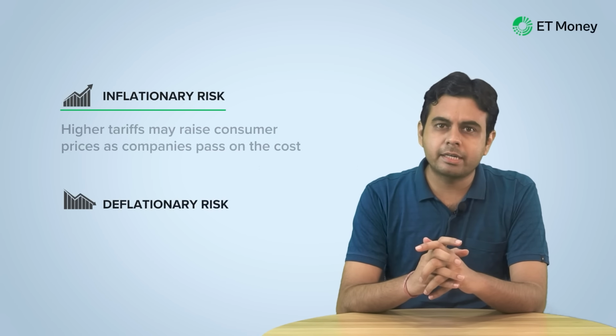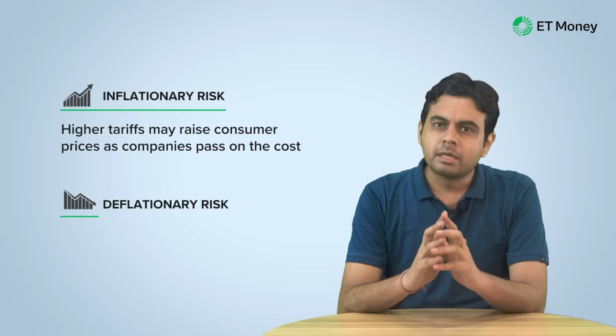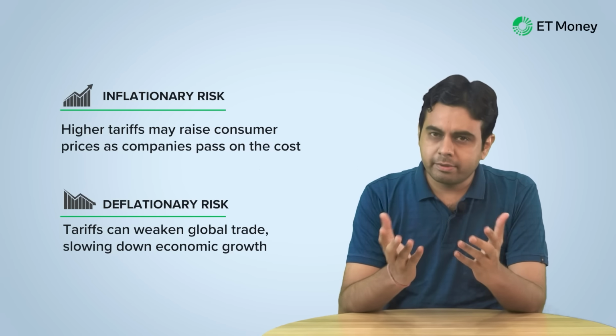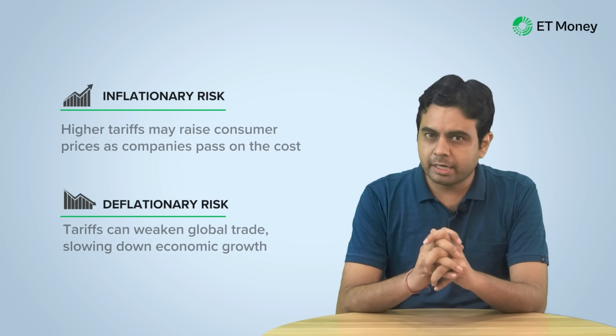Inflationary because higher tariffs can be passed on to consumers and thus result in a price rise. Deflationary because they can inhibit trade, thus impacting growth. Whatever happens, we will know only with time. For now, it appears that the fall in interest rates is going to fuel the silver rally further. And this brings us to the next driver, the strength of the US dollar.